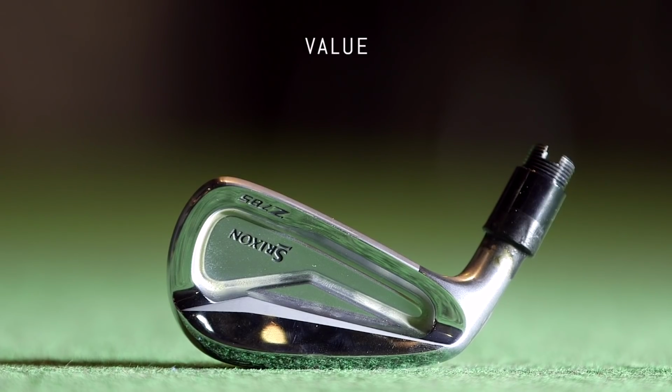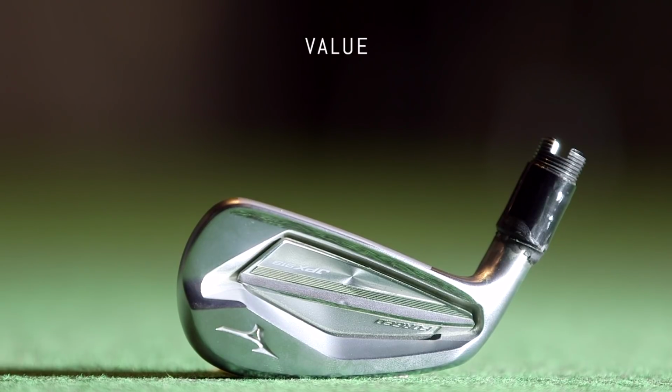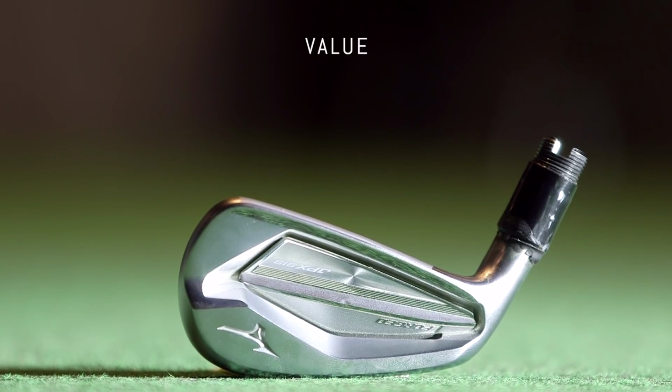Exactly. So let's go through our little rundown of what we think are the winners in each category. Let's start with value. I'm guessing you'll go Strixon after that little test. I mean, I have to throw it towards Strixon. Hard to see past the Mizuno as well. I'd say both are around the same price point. They are, okay. Both pretty much identical in price point. So those are kind of a toss-up on value. I think that's great. They both perform obviously really well.